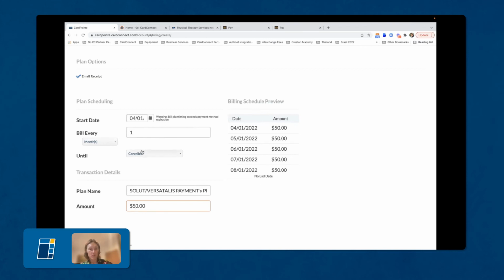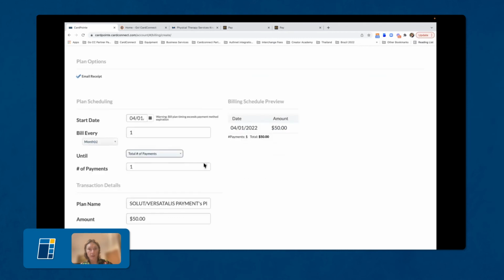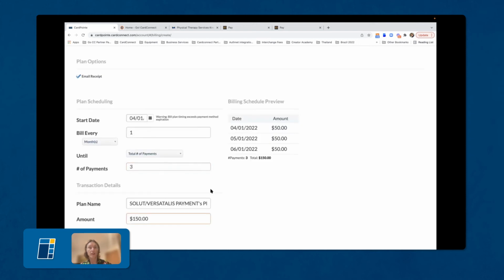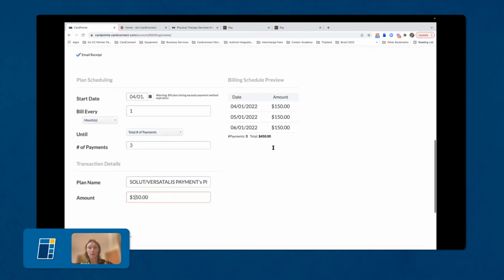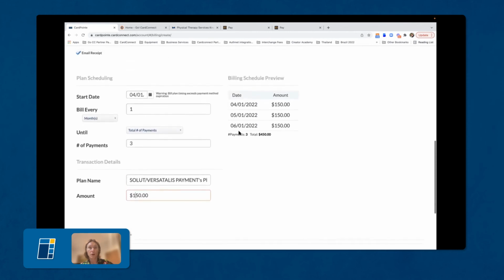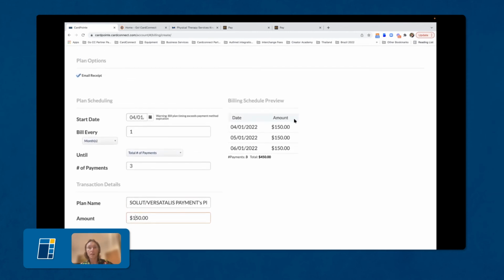If you did want to capture only 3 installments, perhaps they have a large balance and want to split into 3 payments, let's say it's $450, then it's really easy to set that up to capture these payments on the first day of each month for $150. Once you hit save plan, this card will get charged on these dates, and there's nothing you need to do to check on it, right? The receipt will be emailed to the patient.